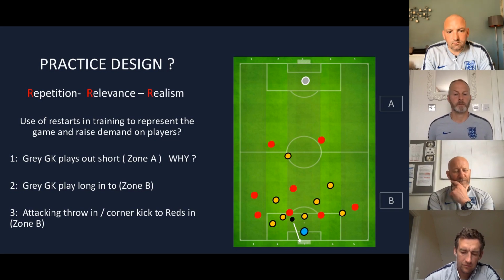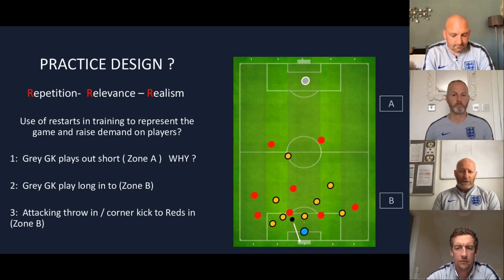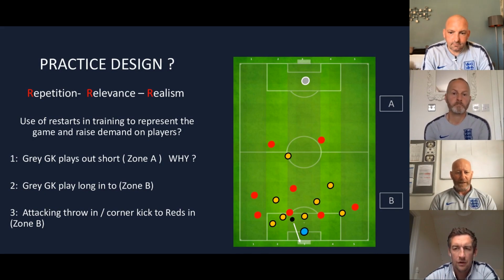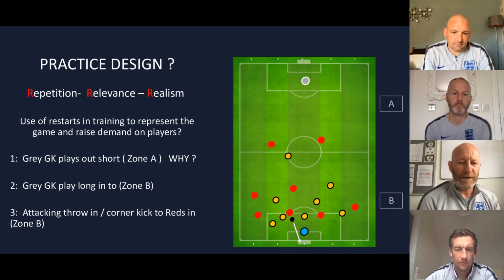I'm thinking there, if we're talking about tactics and strategies and trying to get out some different physical returns, it's an understanding of why we're starting from that top end. And again, just some considerations around alternatives. So I just look at this one, where if a goal's scored in that zone B against the yellow team, and we restart with the grey goalkeeper in zone A, he's got a 3v1.